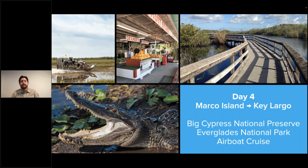And even actually make a stop for lunch at Robert is Here fruit stand. If you're from Florida, you're probably familiar with that. Very famous fruit stand here in South Florida.